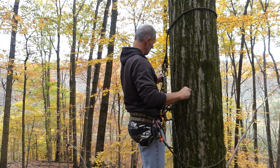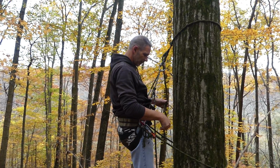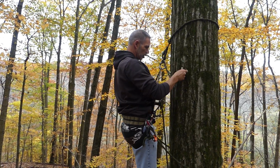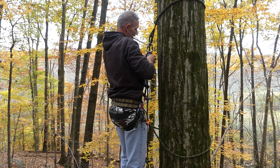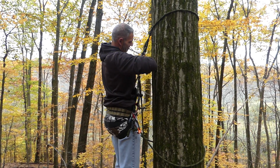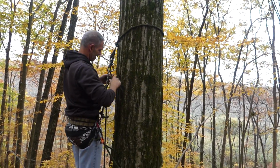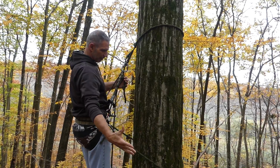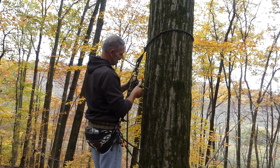is take the tag end of your tether, go through your second bridge, and tie it off. Now I don't have a whole lot of slack here because this tree is pretty massive. Unfortunately, we picked a tree that was so heavy. But make sure that you have a good long tail, so that you can put the proper knot in on the end of this.